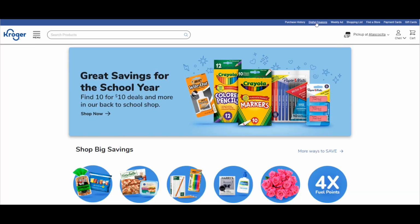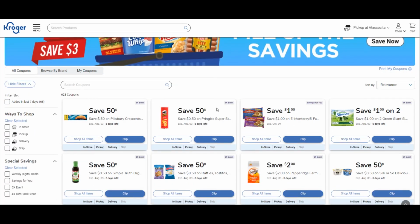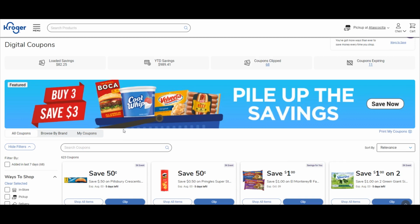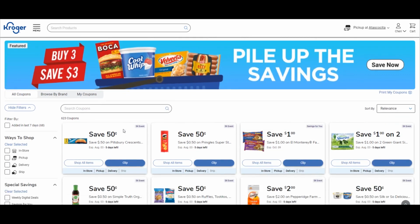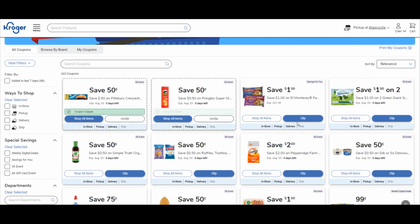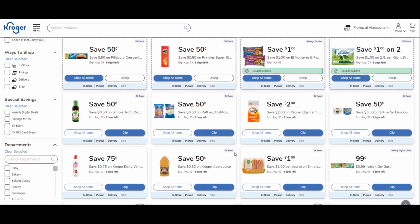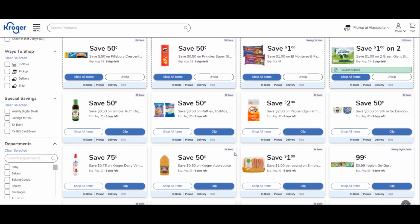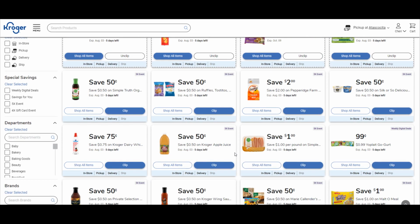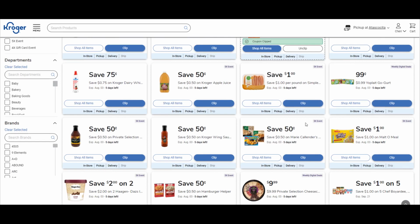First thing I do is go to digital coupons, and here you can look at the various items. Just scroll down through the page and clip the items that you think you're going to buy. I mean, at this point, it's not like it's an obligation. It's going to put them over in another place, which I'll show you in a few minutes. Doesn't even mean that you're necessarily going to buy these things today.